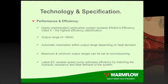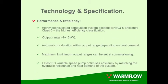In terms of the performance and efficiency of the product, the standard was revised back in 2012. Originally there were 3 classes. There was an addition of a further 2 efficiency classes. Third-party testing of the product shows that we actually exceed class 5, the highest class. There's an output range of 4 to 6 kilowatts on the product as well, and as I said, the product is fully modulating, so the product functions on the basis of the heat demand from the property. The maximum and minimum output can be set at commissioning of the product, which is of course vital once it's installed.